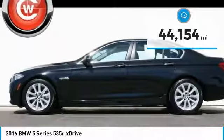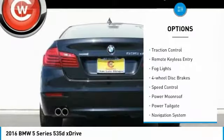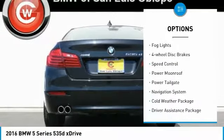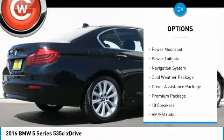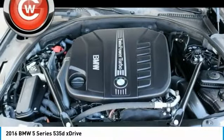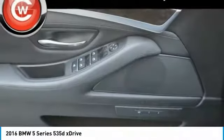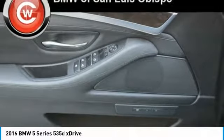Here are some of this vehicle's great options: electronic stability control, alloy wheels, brake assist, traction control, remote keyless entry, fog lights, 4-wheel disc brakes, speed control, power moonroof, power tailgate. Wouldn't you look great in this vehicle? Stop in today and see for yourself.